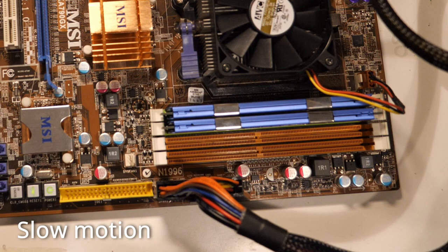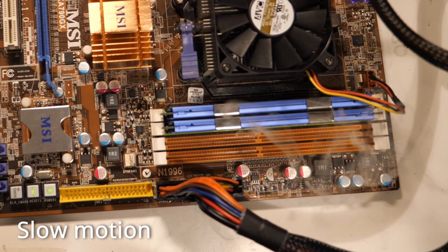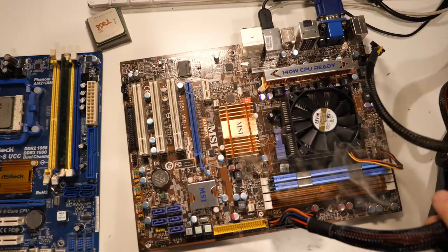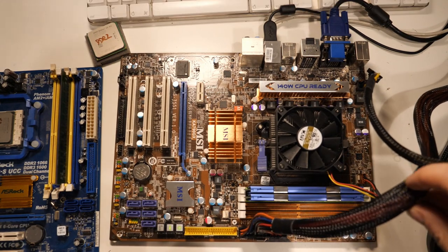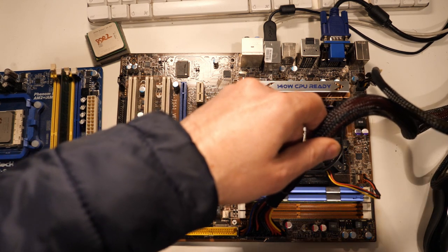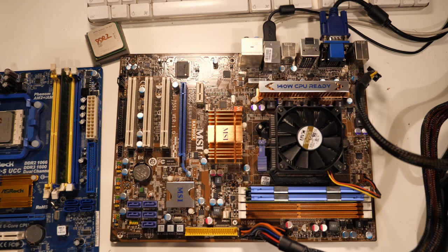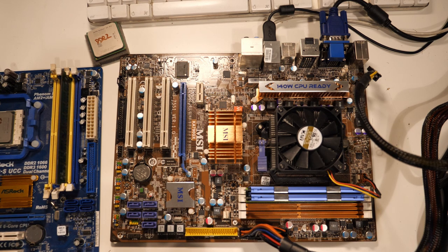Oh, shit. Something has just blown up. What the hell is that about? Why? So... Oh my goodness. So something over here basically blew up.